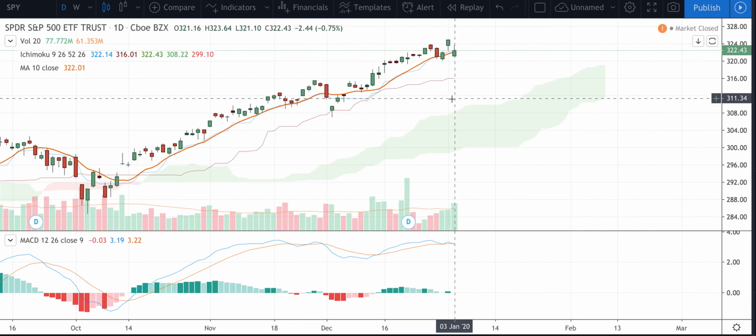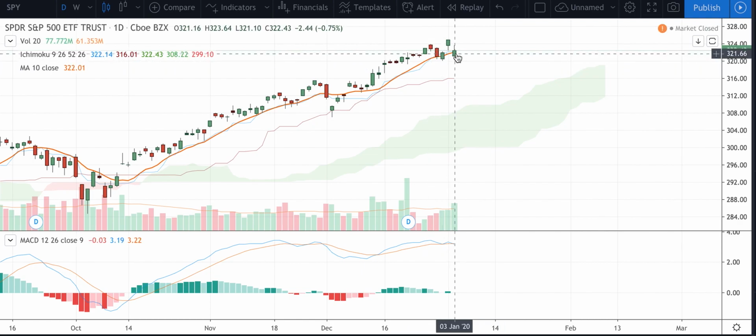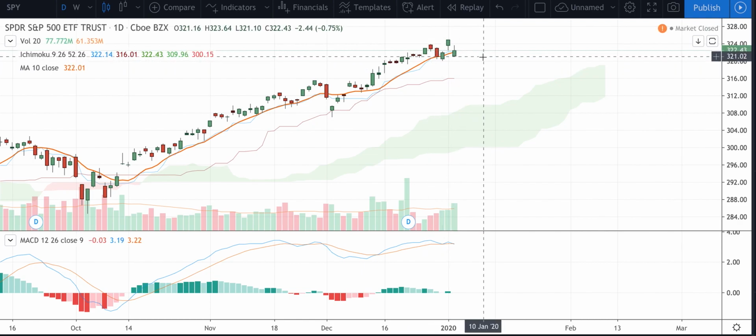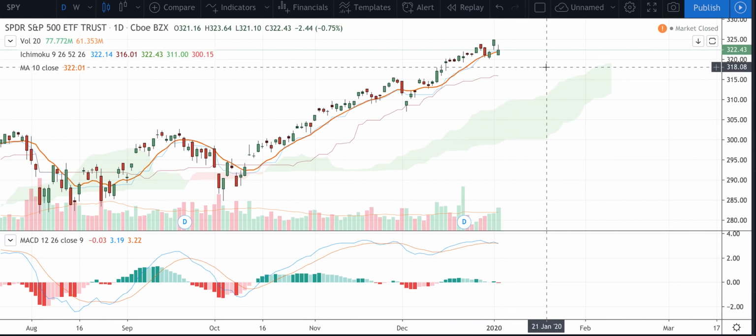You can see the MACD is slowing and looking like it wants to cross over. However, we are still holding the 10-period moving average, so as long as we hold that, I'm going to stay long in this trade. So right now, no real reason for me to exit. I think we're still in a strong uptrend, but it could use a breather.